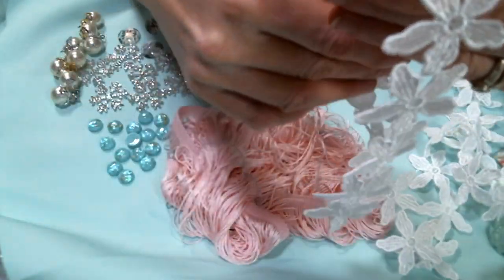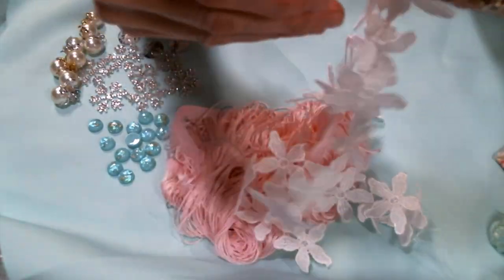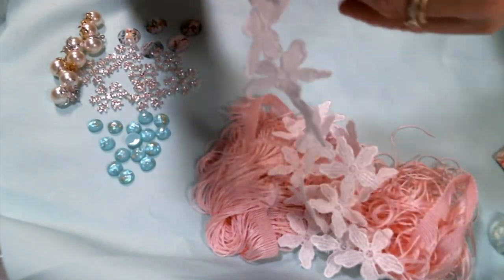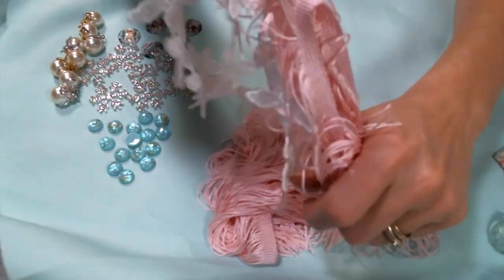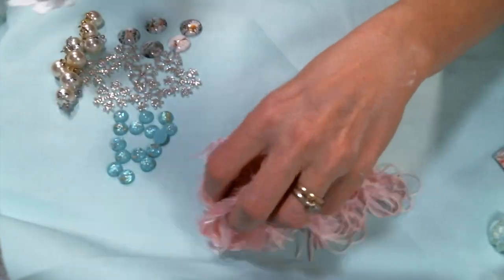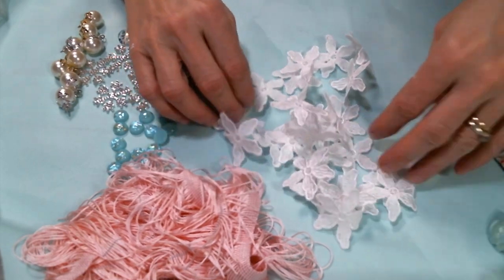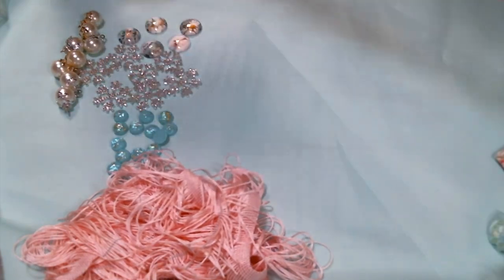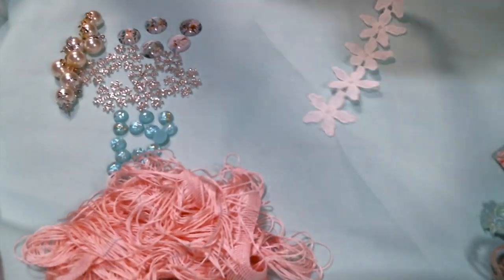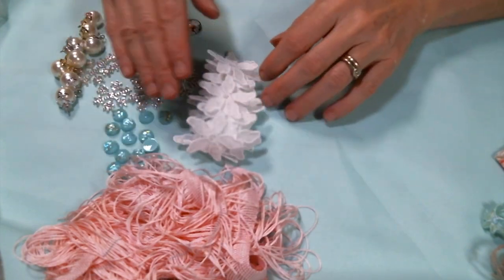6, 8, 10, 12, 14, 16, 18, 20, 22, 24, 26. About 26 flowers if I counted that right, but I'm getting it tangled up in my pink fringe. So let me scooch that over. This needs its own space. So cute. All right, let me wrap that up nicely. There we go. No need to make a giant nest on my desk.